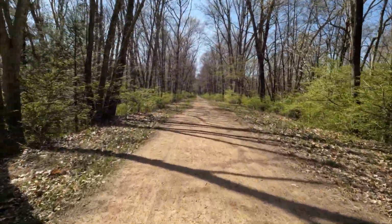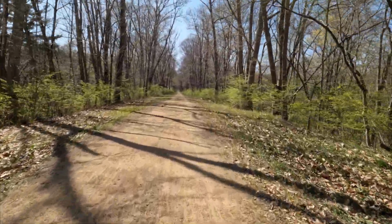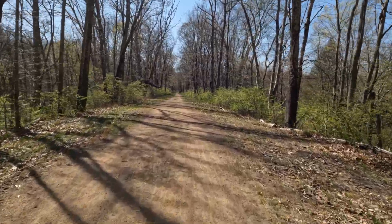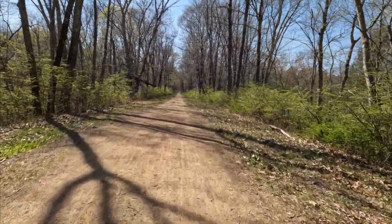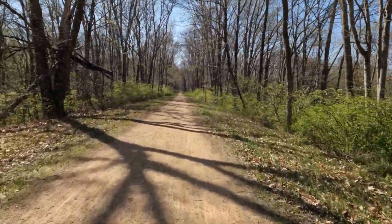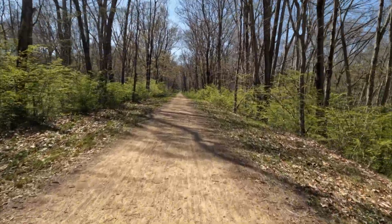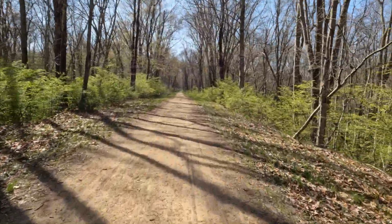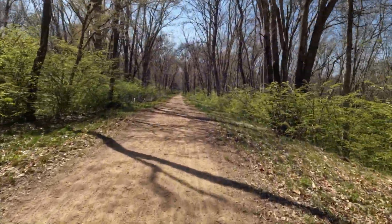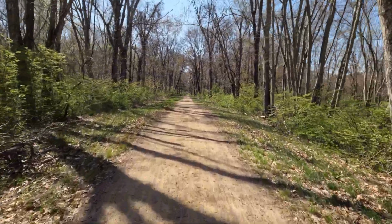The surface of the airline trail here is hard-packed sand. Down where we started the trail at the Goodwin Nature Center, that was more like a road with lots of gravel and wasn't quite so pleasant. This is nice and smooth. However, this is a long upgrade. It's not steep by any stretch, but I flew down here at 16 miles an hour, and I'm going up here at way less than that.